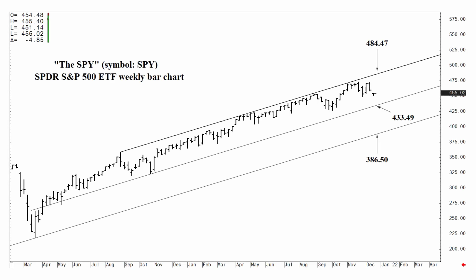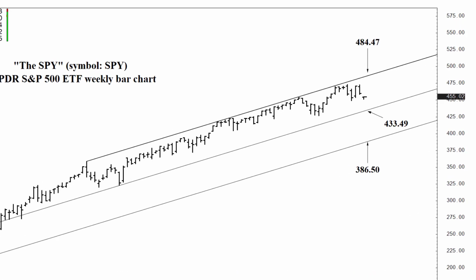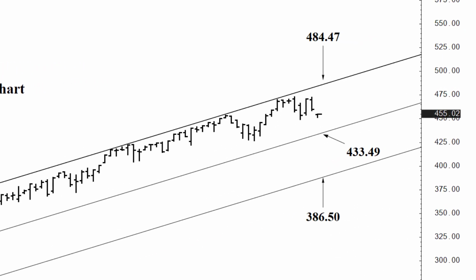You can see the same formation here on a weekly chart. It comes in as a weekly average at 433.49, and I'm showing you this in the event that over the next few weeks we do close below 433.49, that channel bottom. Then I think with this kind of volatility, 3 to 5 weeks is possible where we fall all the way back to 386.50, where the SPY could actually bottom out through 2022, and from there, be months away from reaching a new high, or at least retesting the 470s high.